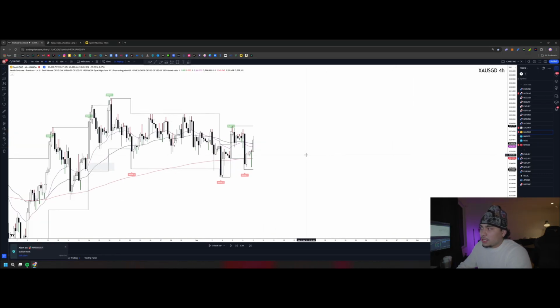The 4-hour, as we can see, is in a distribution model due to the fact that we've had up, down, down, and then up, down, which for me, this would be back and forth.